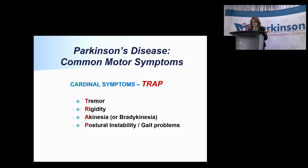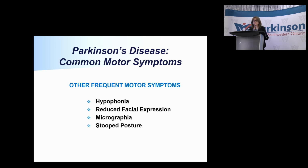So many people who think about Parkinson's disease think about motor problems, right? So things like tremor, rigidity, akinesia or bradykinesia, and really what that is, that's just a medical term for reduced or slowed movement. Also postural instability is another term that's used, and it's really difficulty maintaining your body in a stable or a balanced position, and that can lead to difficulty with falls and walking, etc. Okay, and also some other common characteristics related to the motor changes would include things like hypophonia or a softer voice, reduced facial expression that we sometimes see, micrographia, which is very small handwriting, and stooped posture. And certainly these are the common physical characteristics of the disease, and arguably the most obvious characteristics to an observer.